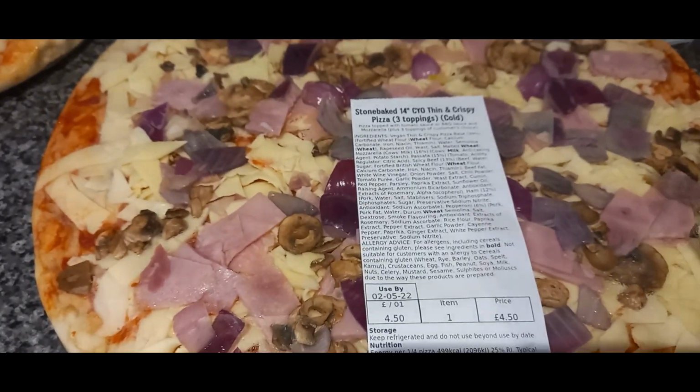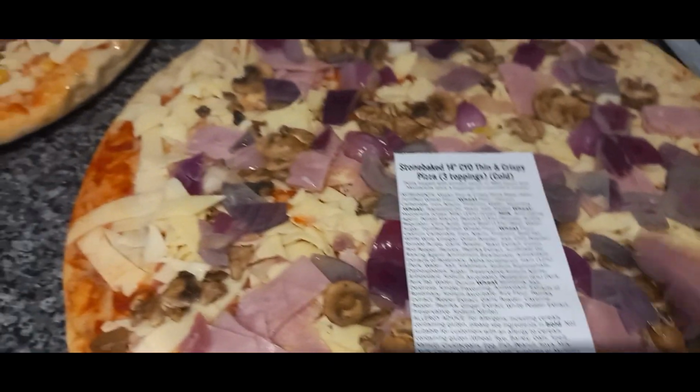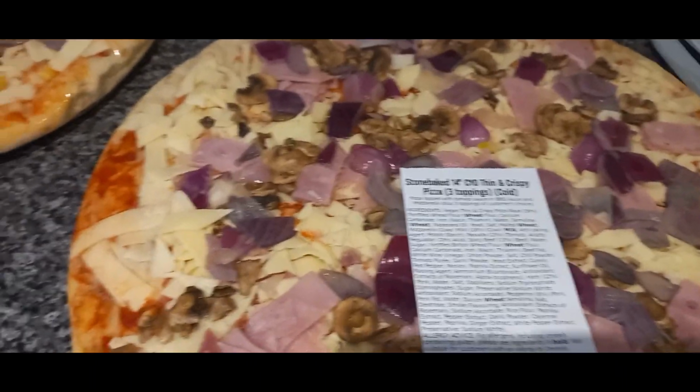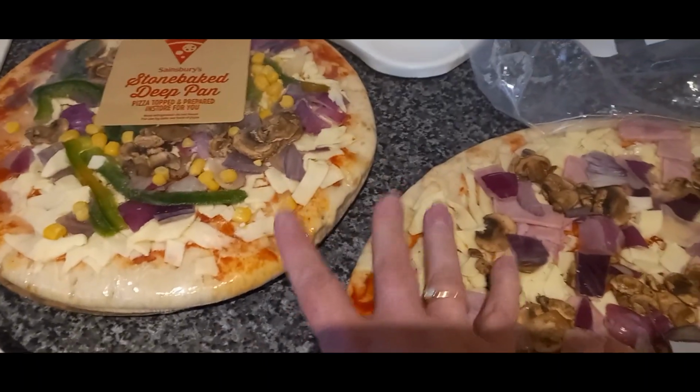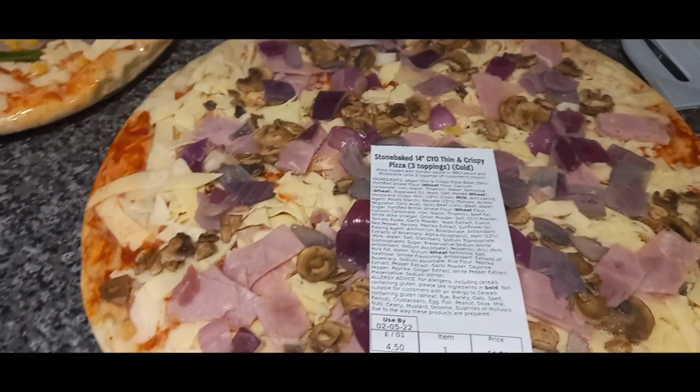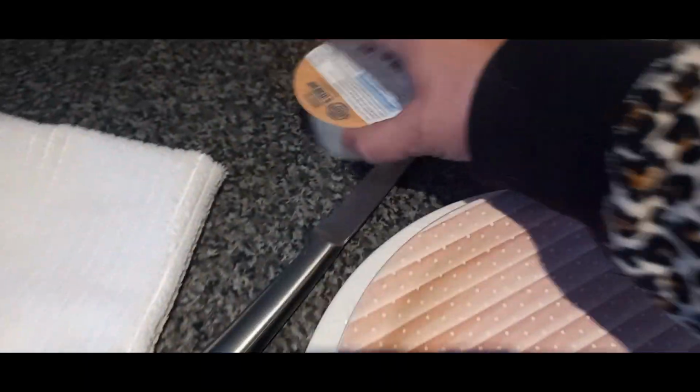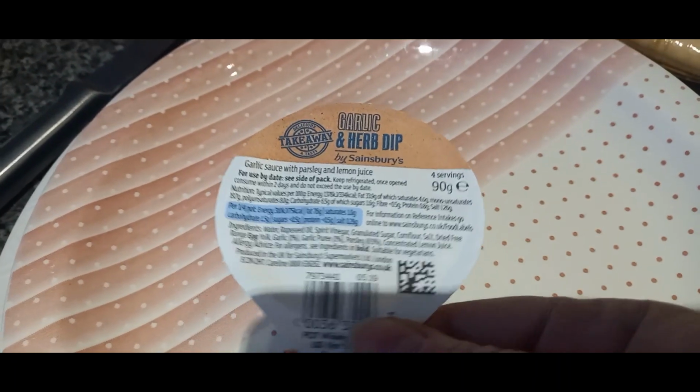That is Tony's preferred combination of toppings. So between us, Tony and I might mix and match between these two a little bit. Caleb will have the pepperoni one. And I've got some coleslaw and things in the fridge, and then I've also got a little pot of the garlic and herb dip, which I really like with pizza.